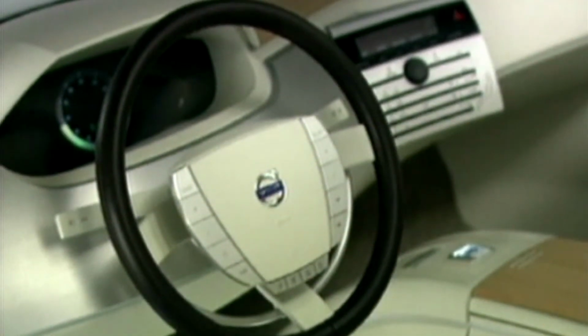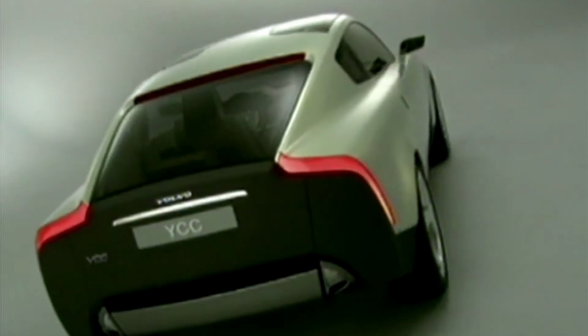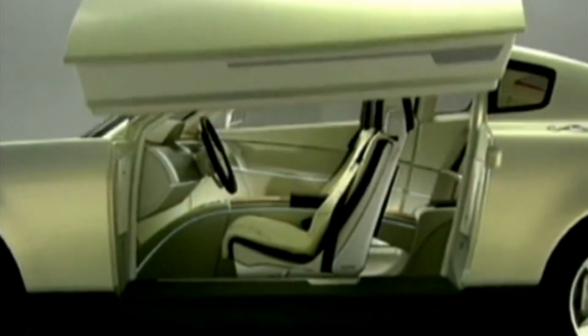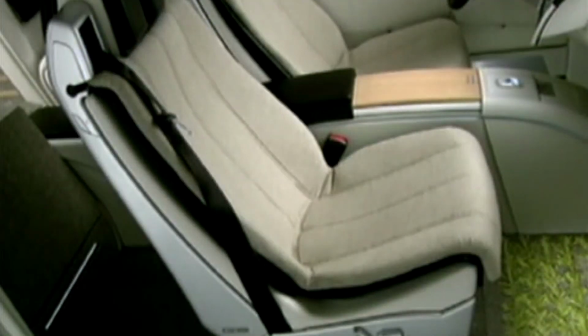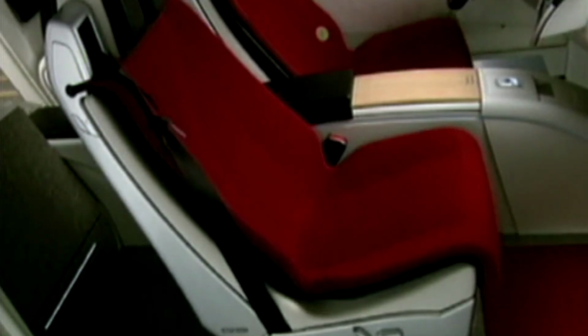Let's start by talking about the exterior of the Volvo YCC. At first glance, the car appears to be a mildly futuristic four-seat coupe. However, a closer look reveals some unique and thoughtful features. One of the most notable aspects is the absence of a traditional hood. That's right, there's no hood to open for engine access. Instead, the entire front end of the car must be removed for engine maintenance.